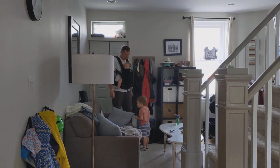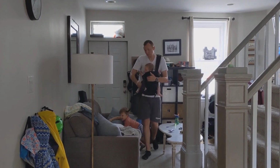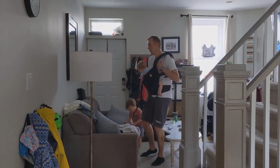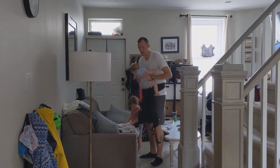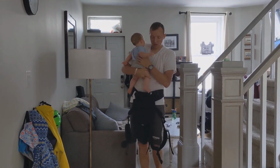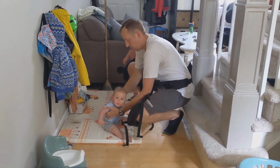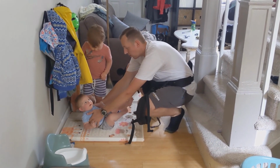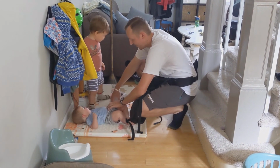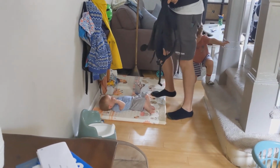Hey. Looks like Clay and Arlo and Ada just got back from the park. Ada just had a big nap in the carrier, so this is one of the times that we potty her. It's transitions, anytime she's in or out. So before she goes in the carrier, right when she comes out of the carrier. There she is.